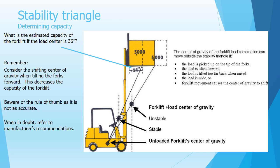So let's do the calculation. If the load center is 36 inches, you do 24 inches divided by 36 inches and multiply that by 5,000 pounds. So the new approximate safe load capacity is now 3,333 pounds.